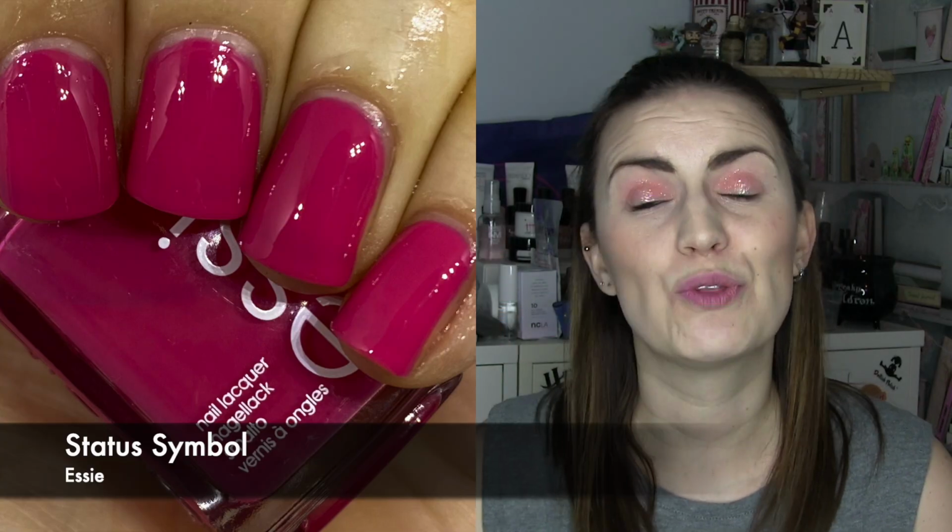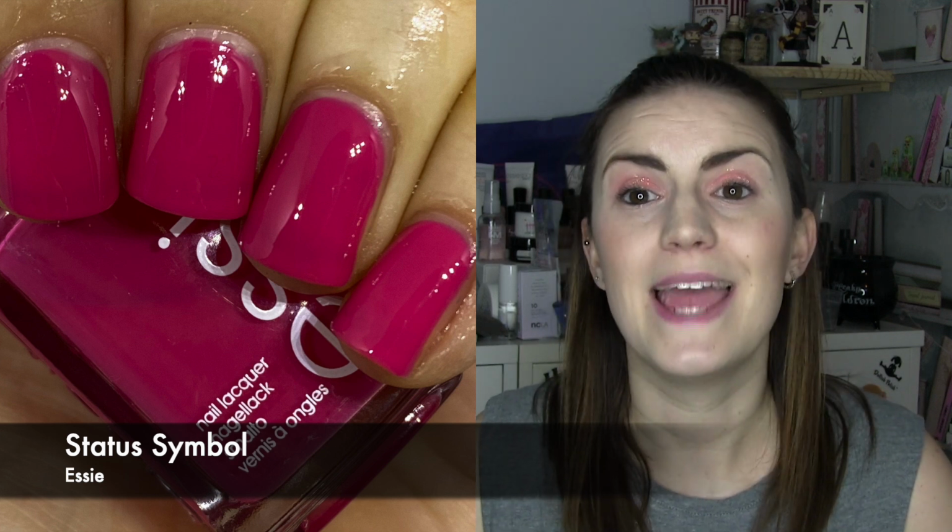Same with Jaded Jack that I spoke about earlier. This could be a smidge more opaque. It is a 2 or 3 coater, so if you get a good application too, but you may need to do that 3rd one on the top there. Like I say, just a nostalgic polish for me, and that's the reason why I have this in my collection still. That's 2 or 3 coats of Status Symbol by Essie.